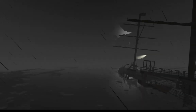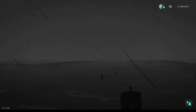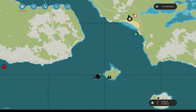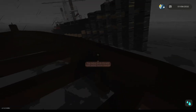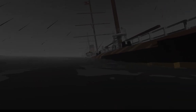Come on, spotlight. I see something. I see a light. A light where? I see the ship. Shoot up a flare so we can see you! He's at the lighthouse. I don't have flares. You guys didn't have flares on your boat either? I don't have a boat.